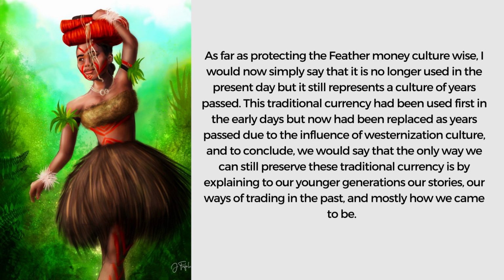The first challenge was it was very hard to get images and little information on the actual process of how the tevao feather money was built from the first specialist to the third or last specialist. And second is that you do not really know if some of the sources or information you're getting online are completely accurate.